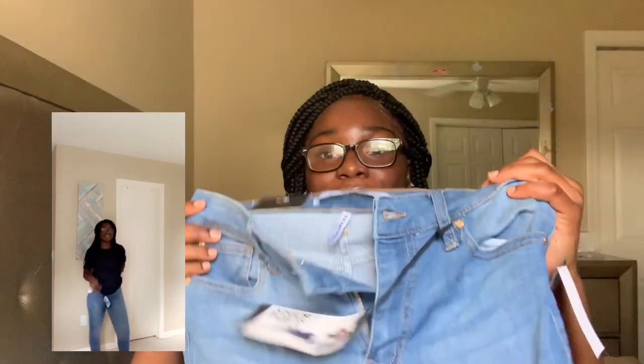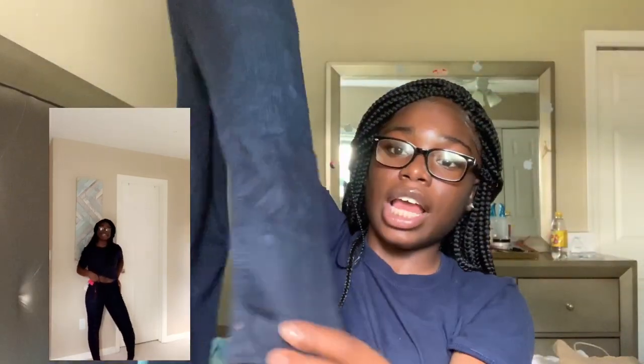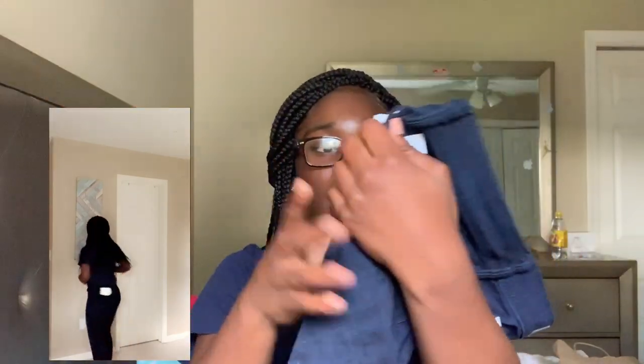The next pair of pants is these light pants. Not light wash, but they're light pants. And they're like this, and the bottom comes down like this. They look big, but when I put them on, baby, they fit perfect. And that's not the picture, but yeah. Okay, so the last pair of jeans are these dark blue jeans, and I got three different colors. These dark blue jeans are like this. Okay.